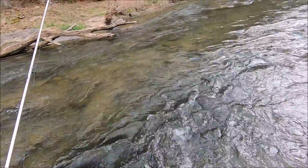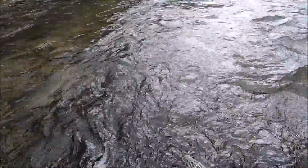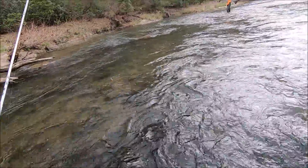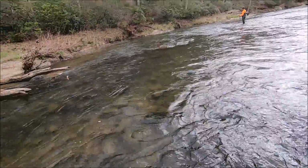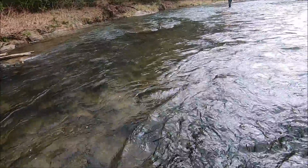Here's a tip, guys. If you don't have a wading stick and you're going through fast current and water above your knees, it's hard to keep your balance, but you do have a net. You can hold your net out in front of you or to the side, and the water running through it will help you keep your balance.